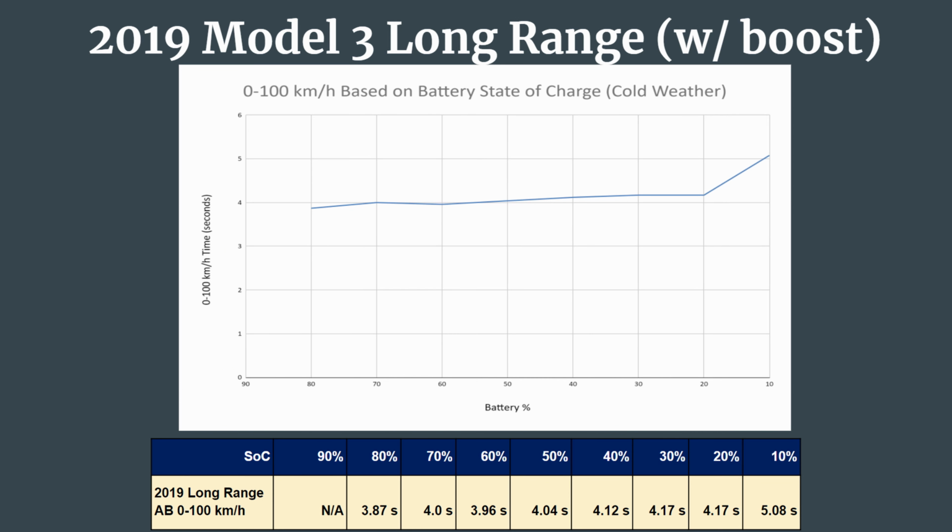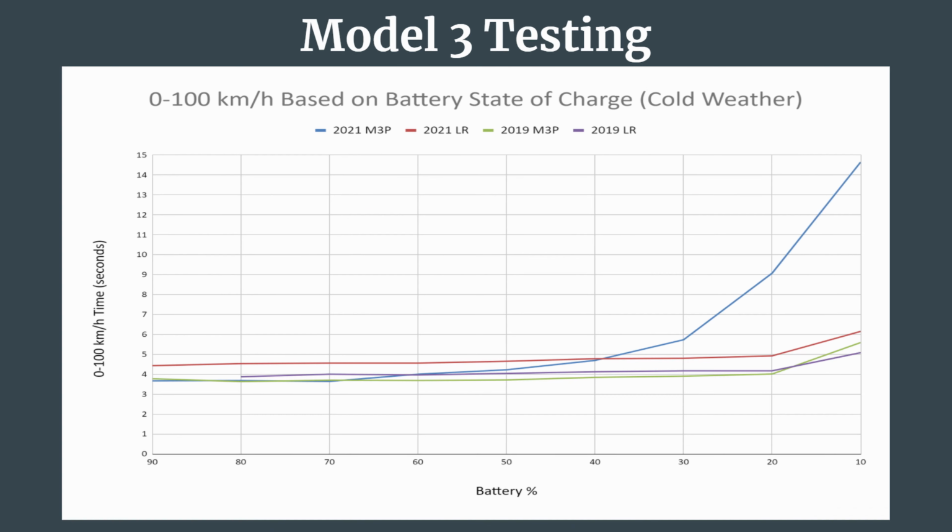Now for my results with the 2019 long range with acceleration boost, you can see the results are similar to the 2019 performance, and really these two are quite close at each state of charge, with the performance narrowly winning. I actually had the least amount of loss at 10% battery compared to all other vehicles, where I still managed to get to 60 in just over 5 seconds. Overall, it's just pretty funny to me that my 2-year-old long range is actually faster than the brand new performance in these conditions, starting around 50 or 60% battery.